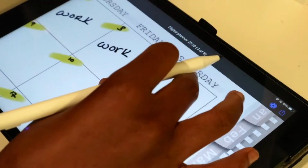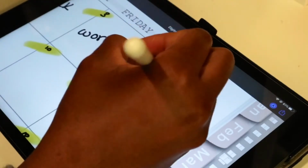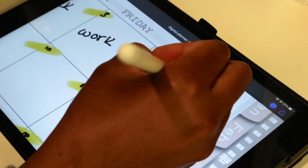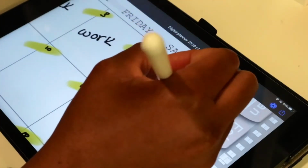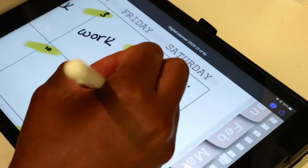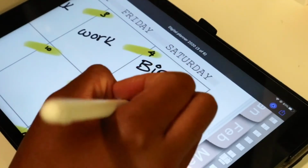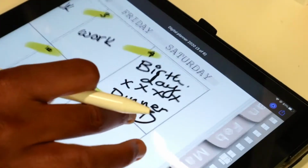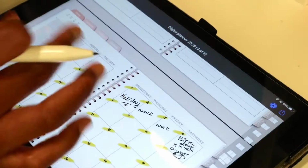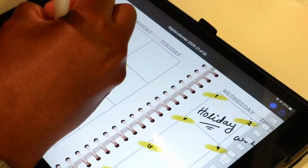Saturday, I know off the top of my head it's my birthday, obviously, so yay me, it is your birthday. I haven't made any plans, but let's just say I was planning to have a dinner from like 4 p.m. to like 9 p.m., so I would write that down. July 5th, let's say I'm just going to be home.